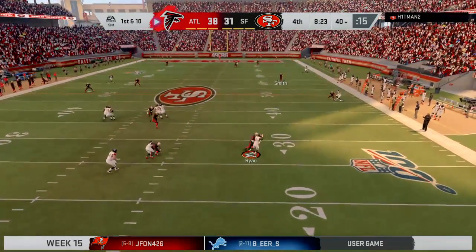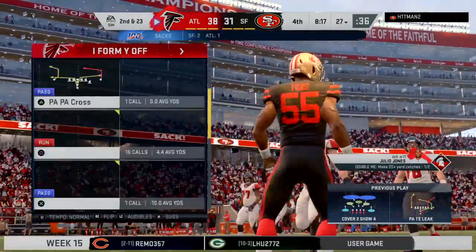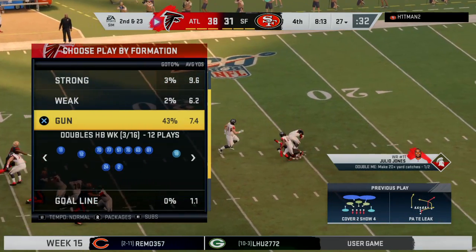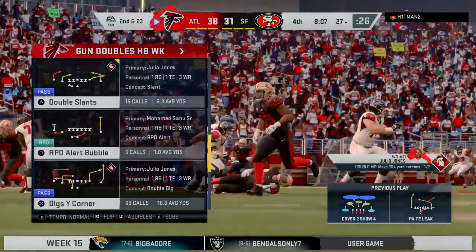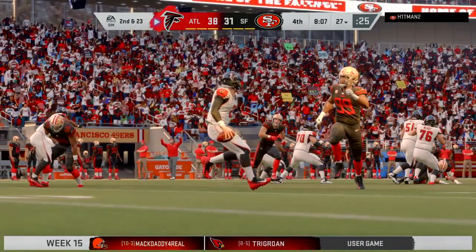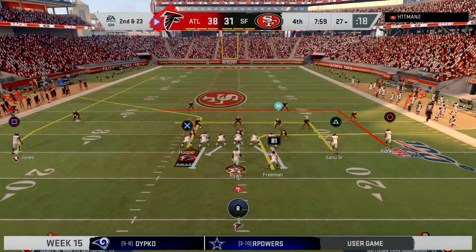You're taking charge. And he can't find anywhere to go with it, and he goes down. DeForest Buckner, he's the culprit, and that is now his 13th sack of the season as his great year continues. Now then, after the sack, it'll be interesting to see what they have planned for 2nd and 23.